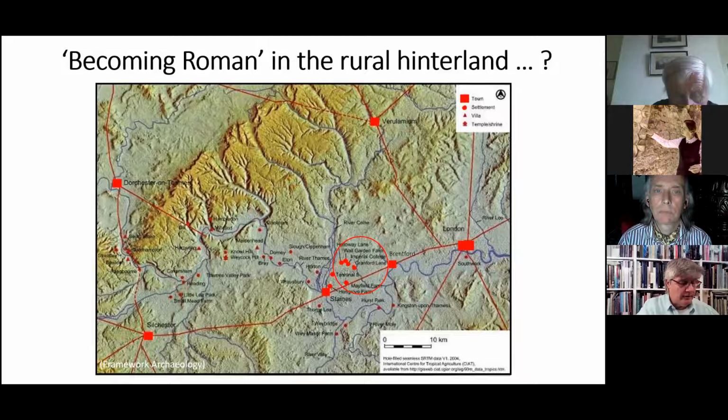However, it is possible that if changes of ownership or tenure did occur, then the most likely time for this to have happened would have been after the Boudiccan Rebellion, although such changes would be very difficult for us to detect archaeologically. Next slide, please.